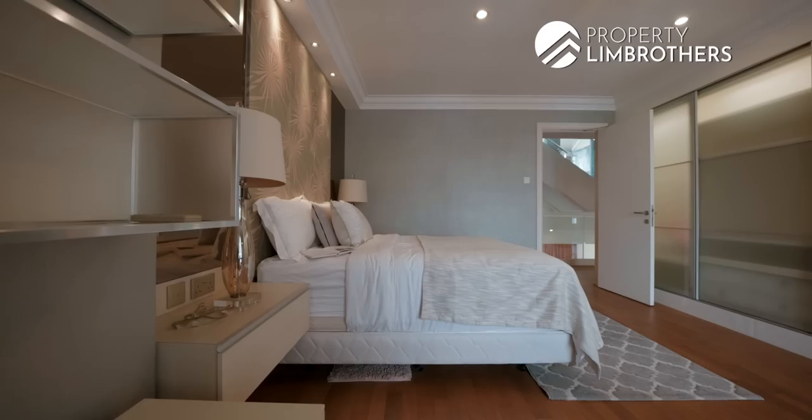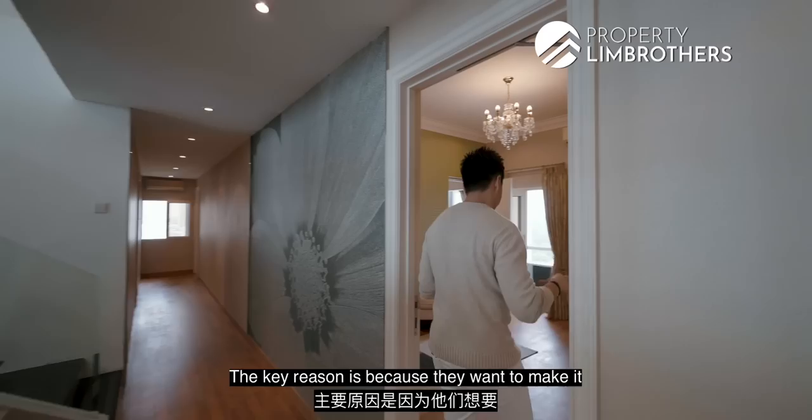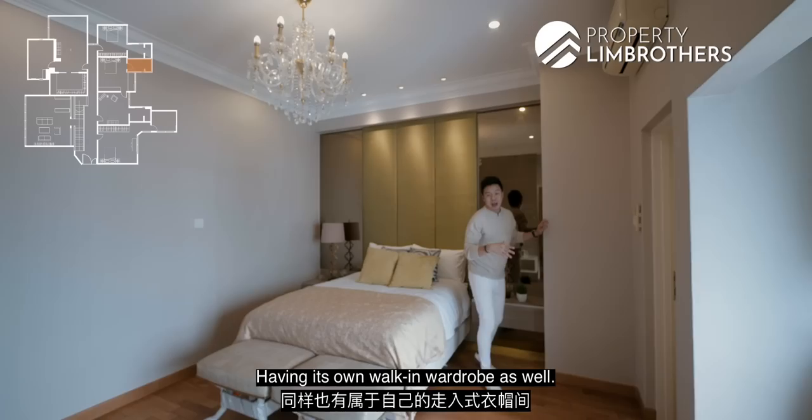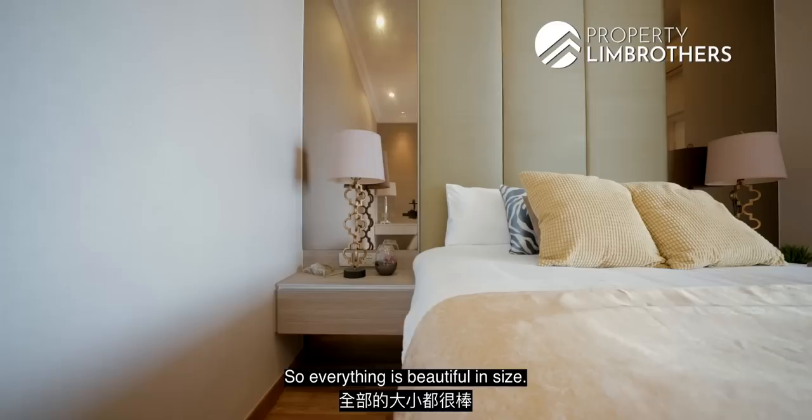Now, this is the room that has 2 bedrooms combined into 1. The key reason is because they want to make it into like a junior master with your own living room zoning here. Little living area here with its own suite. The 3rd bedroom is here, having its own walk-in wardrobe as well. So everything is beautiful in size.